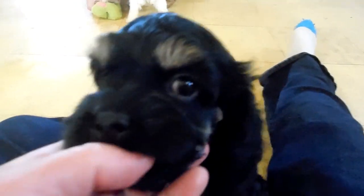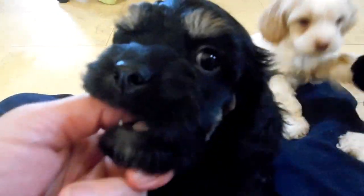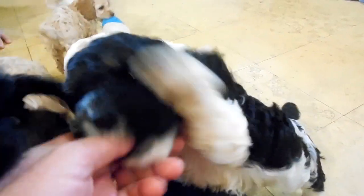So this is Ebenezer. Ebenezer is black and tan. He's doing great. He's such a sweet boy. He has pretty tan markings. This is Grinch. Grinch is black, white, and tan. He has pretty tan markings, too. Pretty boys.